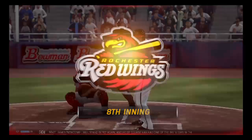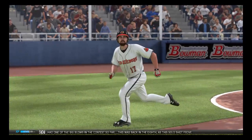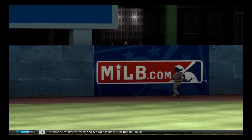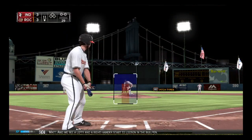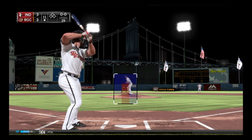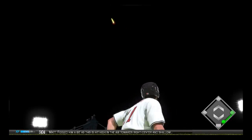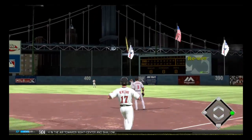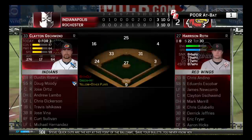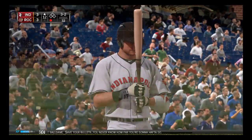James Newcomb will stand in yet again, and he, of course, has had one of the big blows in the contest so far. This was back in the 8th, as this solo shot proved to be a very important run in this ball game. Now we see a lefty and a right-hander start to loosen up in the bullpen. Hey, see them driving here. Get ahead, stay ahead. Here's the first offering. Fooled him a bit, as this is hit high in the air towards right center and shallow. Got it, got it. Sullivan has the best view of this one, so he'll take it for the first out. Quick outs are the key at this point in the ball game. Save your bullets. You never know how far you're going to have to go.